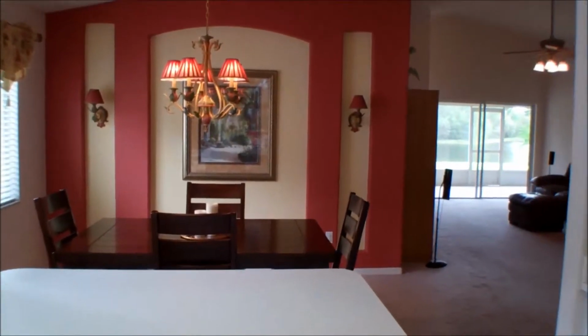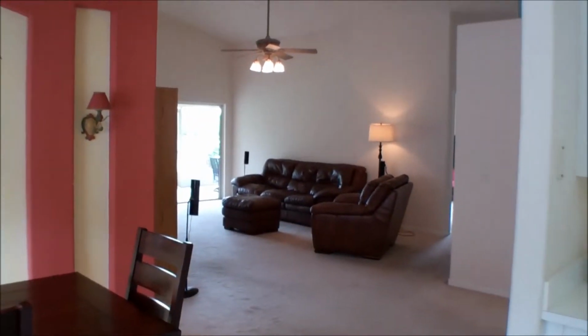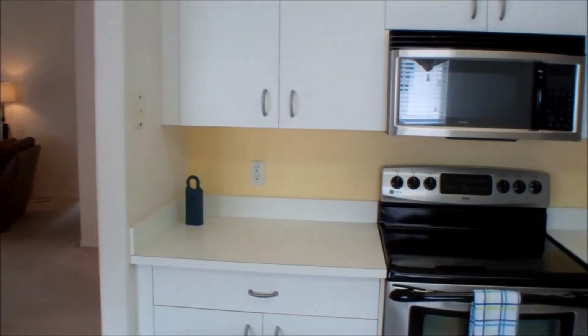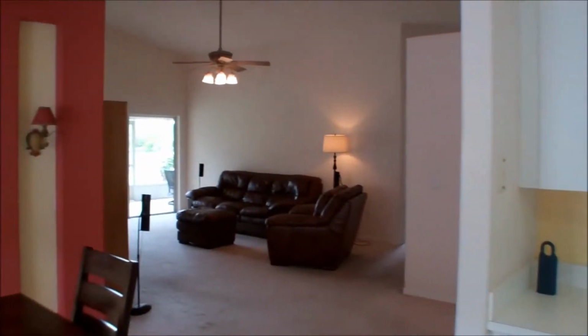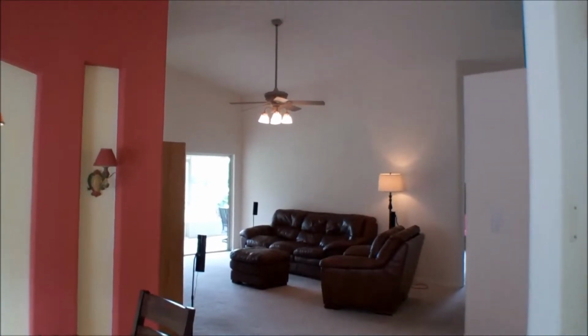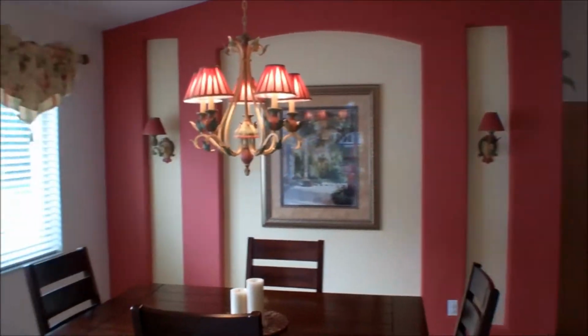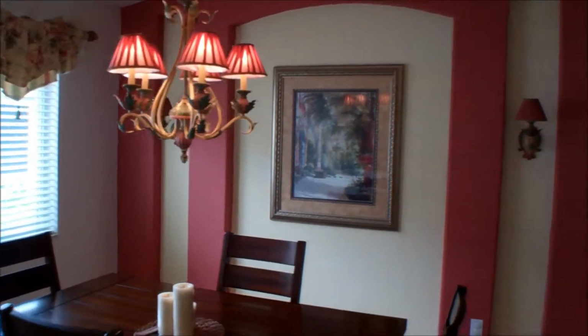The other neat thing about the kitchen is you're not isolated from the main living space. So if I were working on the counter, just working on dinner, I'd still be able to talk to people in the main living space, which is always a nice thing.